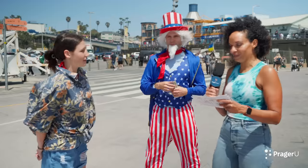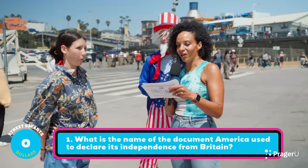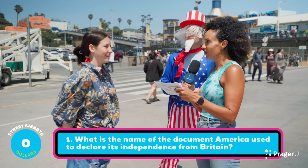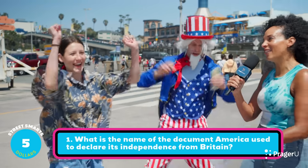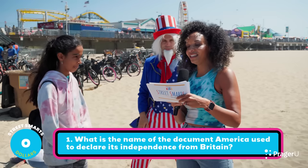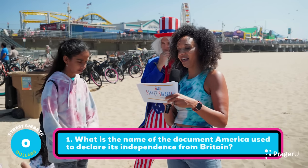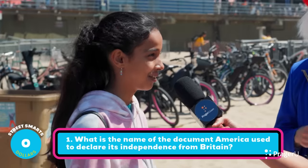All right, first question. What is the name of the document America used to declare its independence from Britain? The Declaration of Independence. Ella, you got it, you got your first $5. What is the name of the document America used to declare its independence from Britain? The Declaration of Independence.